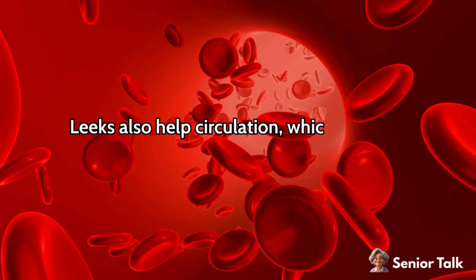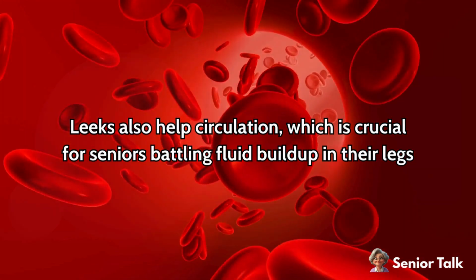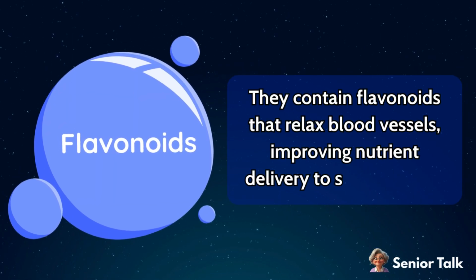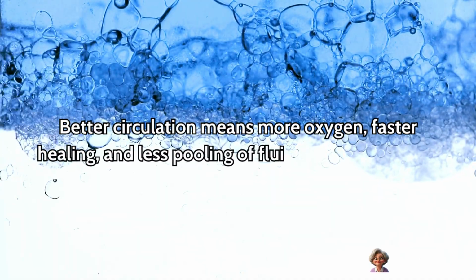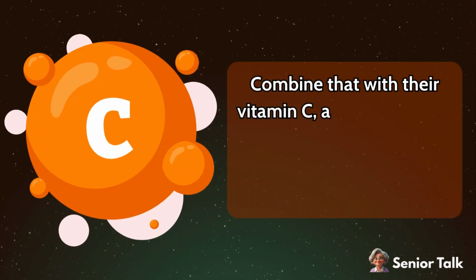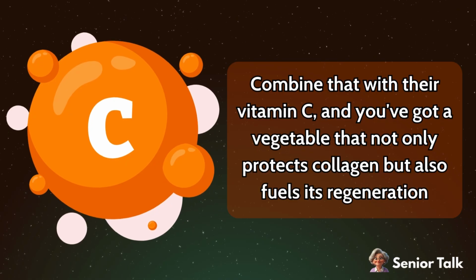Leeks also help circulation, which is crucial for seniors battling fluid buildup in their legs. They contain flavonoids that relax blood vessels, improving nutrient delivery to swollen joints. Better circulation means more oxygen, faster healing, and less pooling of fluid in ankles and feet. Combine that with their vitamin C, and you've got a vegetable that not only protects collagen, but also fuels its regeneration.